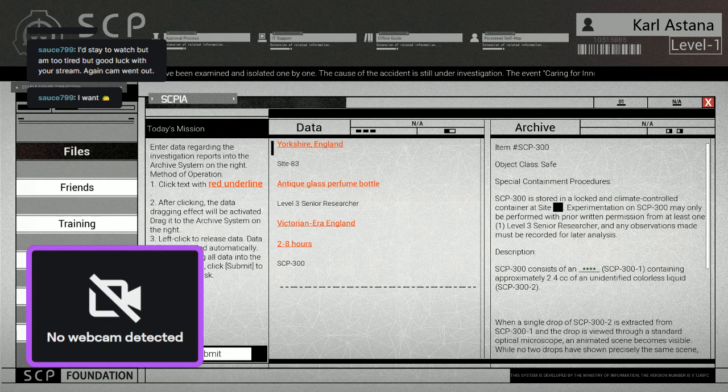SCP-300 consists of an SCP-300-1 containing approximately 2.4 cc's of an unidentified colorless liquid, SCP-300-2.